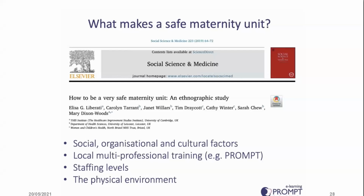Then thinking about staffing levels and feeding back to the organization, and then thinking about how we can improve our physical environment on the delivery suites to accommodate capacity and flow of patients and therefore improve safety. Next slide.